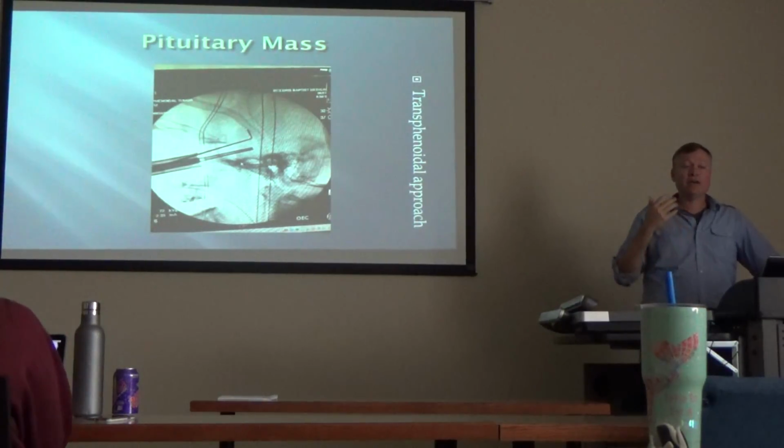But in some cases, even some trauma cases where they have fractures at the base of the skull, they can get a spinal fluid leak, out their nose or out the base of their ear.